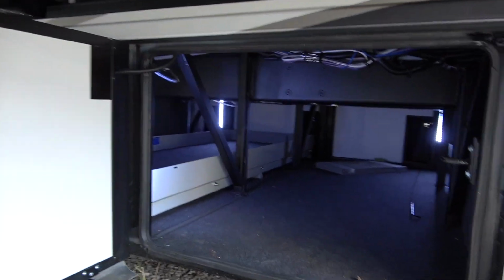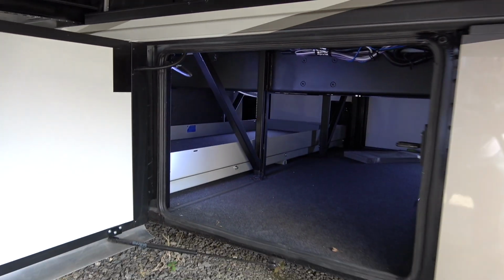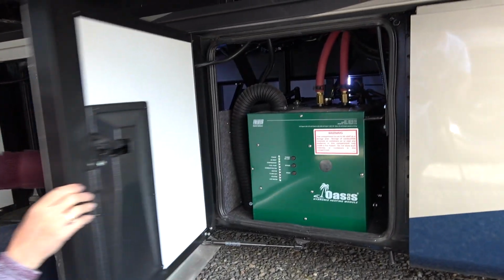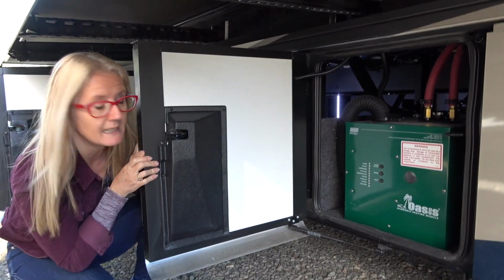This one is, okay, so more basement space, but not a pull-out, which is fine, because then it gives you more height, right? Here, okay, oh, so it does have a hydronic heating system.